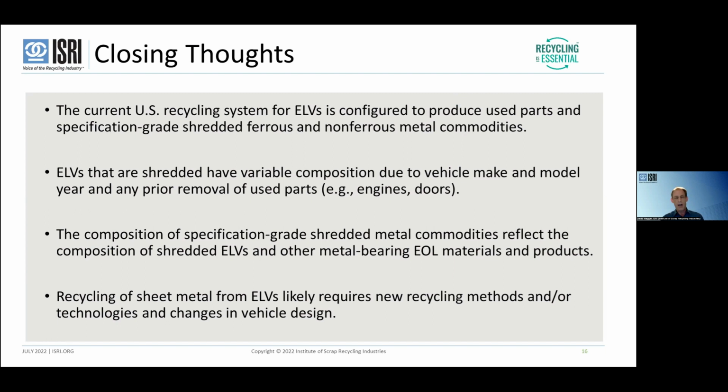The composition of the specification grade shredded metal commodities reflects the composition of the shredded ELVs and any other metal bearing end-of-life materials and products. That makes sense, input, output, but it is also somewhat subject to the specificity of the separation processes. Does the magnet get only steel and not other metals or other materials? Does the non-ferrous separation get only non-ferrous metals, or do they get other things in it too? And does some metal escape both processes and end up in material that goes to landfill?